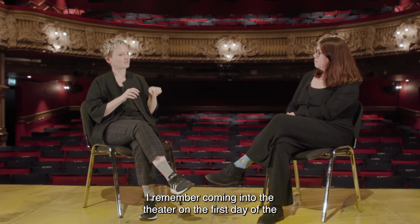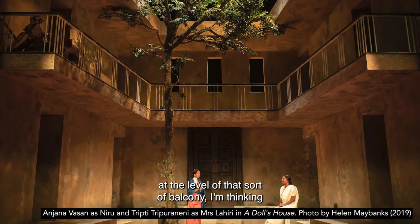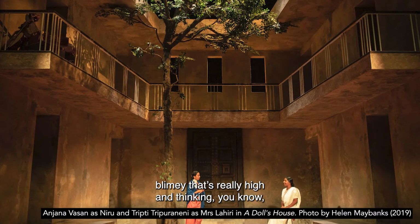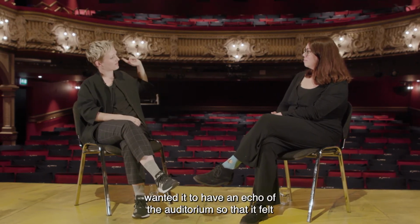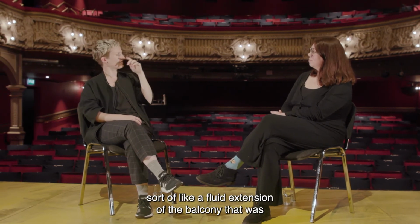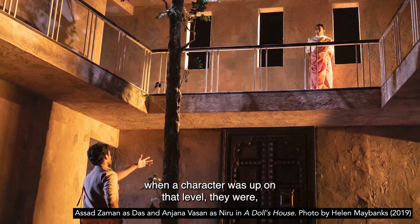I remember coming into the theatre on the first day of the fit up, before the set had really been painted, and looking at the level of that veranda balcony and thinking, blimey, that's really high. And thinking, you know, these actors are going to really have to crane their necks to look up to it. But we made the decision to have it at that height because we wanted it to have an echo of the auditorium, so that it felt like a fluid extension of the balcony levels in the auditorium. And also that it was high enough that when a character was up on that level, they were dominant.